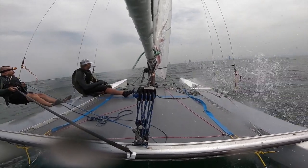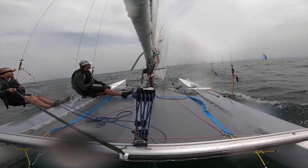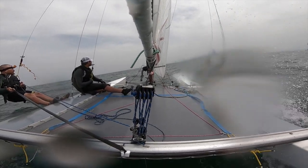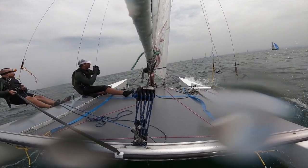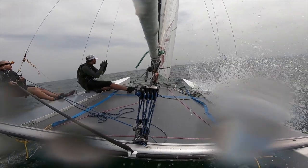So there's the Austrian boat that we were behind coming around the mark. They tacked early and they've actually tacked again, and we're going to cross them fairly significantly as they're coming up. I know Joseph's ahead. He was just outpointing us and going faster.